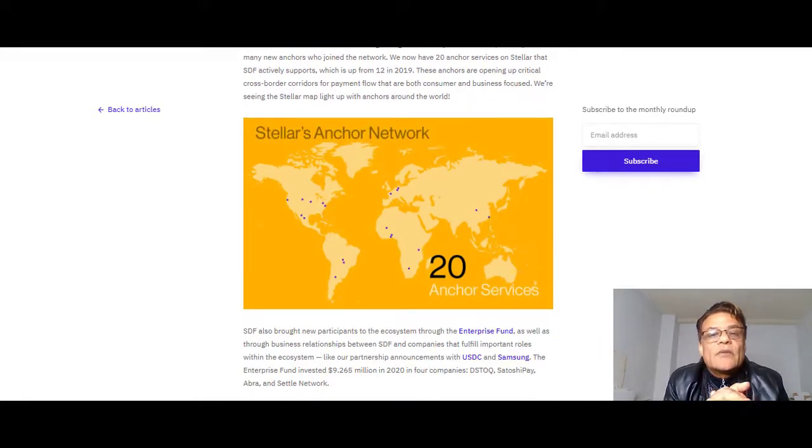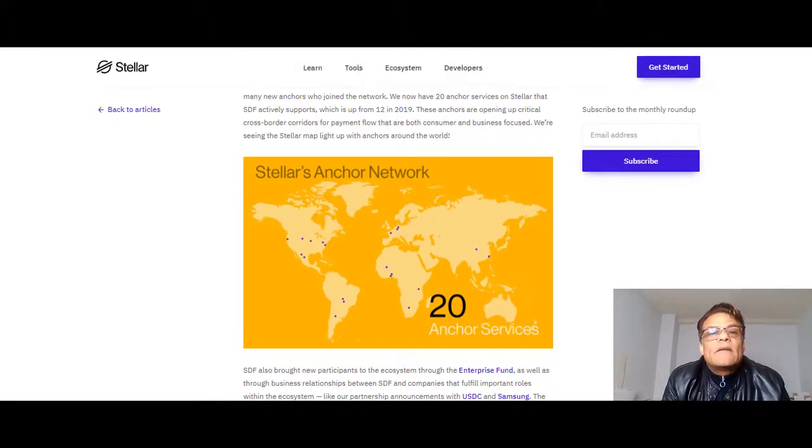This is the anchors I was telling you about. Basically, in 2019, they had 12 anchors located around the world. Now they've almost doubled that. They're up to 20 anchors around the world, which you can see, with the United States, Canada, and Africa being the majority. There's a few in South America, a few in Western Europe, and then just a couple in Asia.